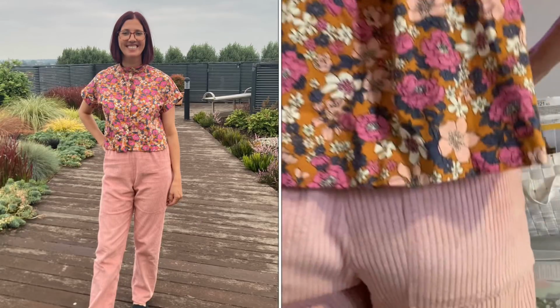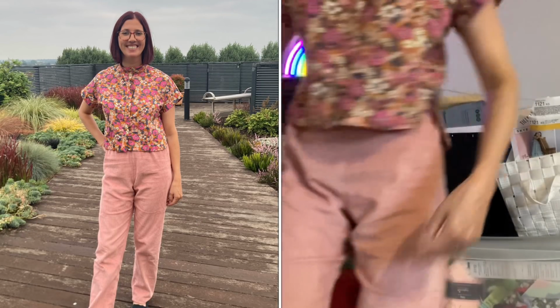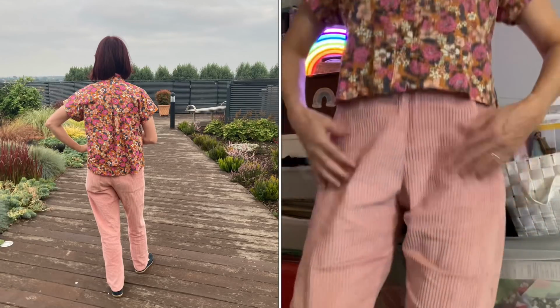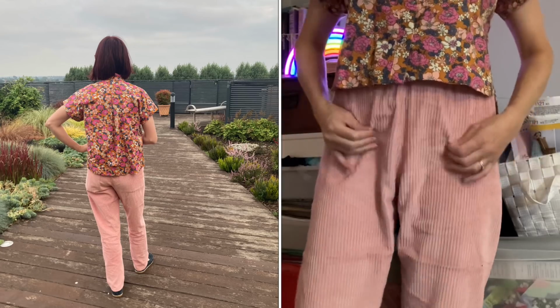And then that's the dropped back. So that's what it looks like at the back. And then if I move my chair, you might be able to see. That's what it looks like at the front. So I feel like it might work with these, but he wasn't sure because they're quite high-waisted and there's still a little bit of room here.